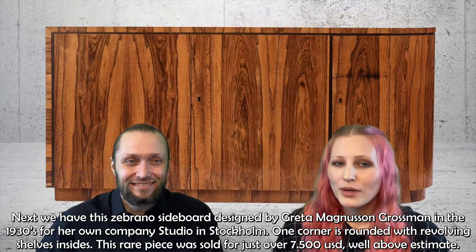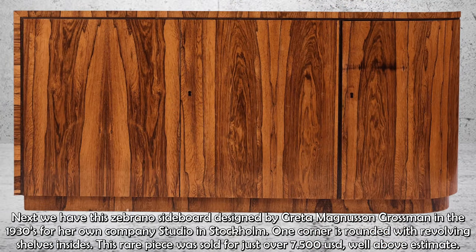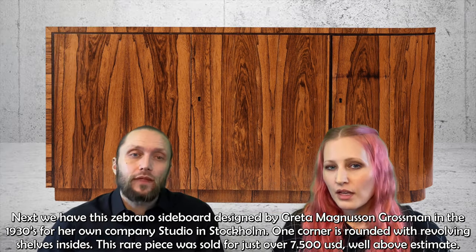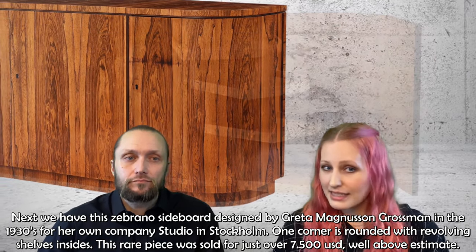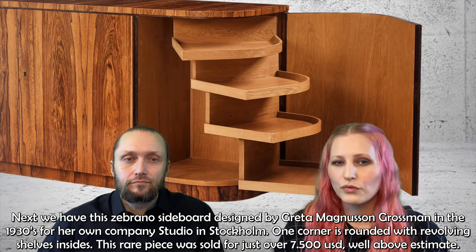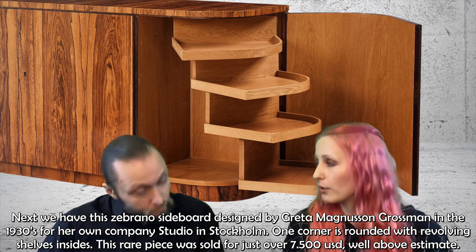Ball feet. Yeah. Now we have this Sebrano sideboard designed by Greta Magnusson Grossman in the 30s for her own company Studio in Stockholm. One corner is rounded with revolving shelves inside, and this rare piece was sold for just over $7,500, which was well above the estimate.